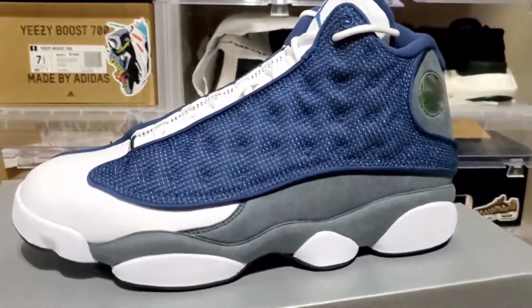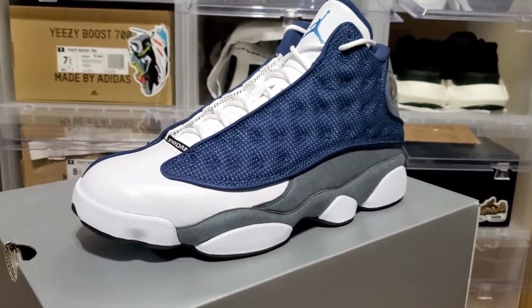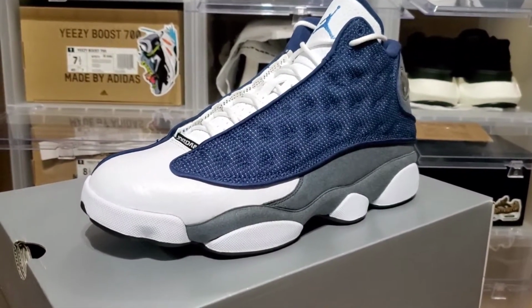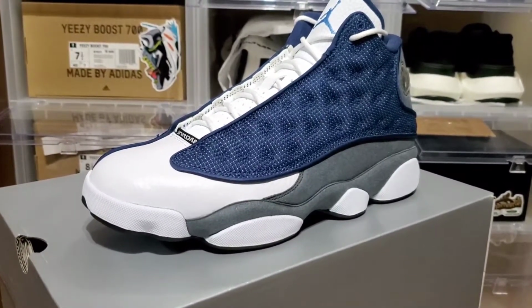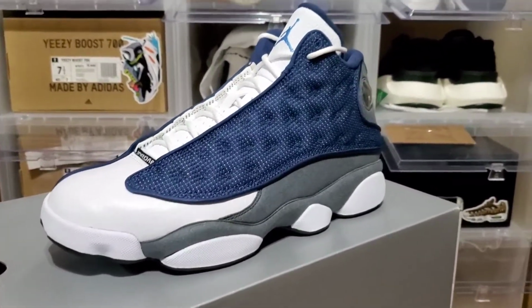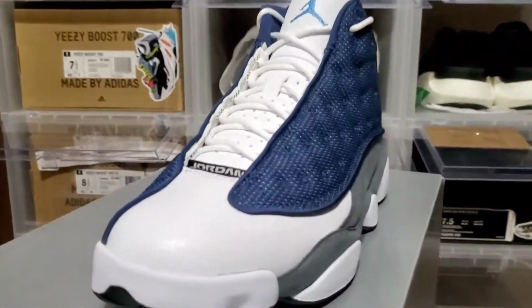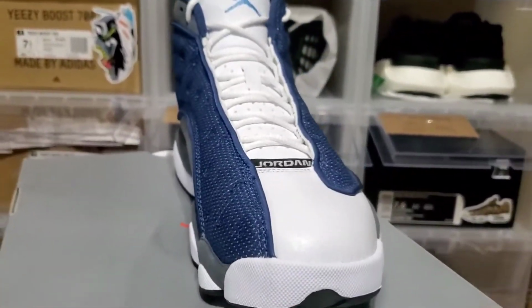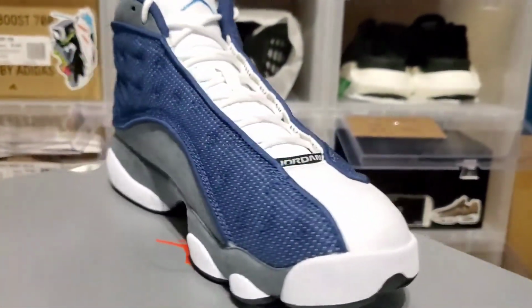I'm glad that they brought these back, and it's crazy to think that the last retro of these was 2010. I actually got those, but at the time I wore a grade school size, and then they just got beat up, I guess, or I sold them, one of those. And man, nice, sick, classic OG colorway of this model. You cannot go wrong with these.